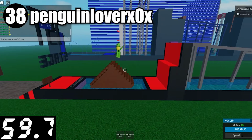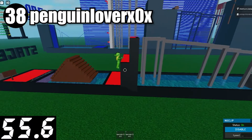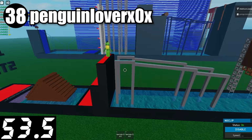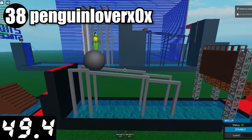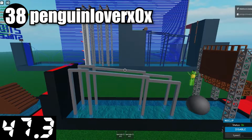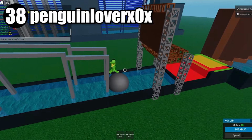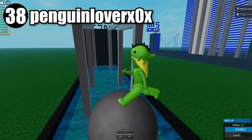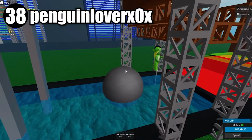Lovely dinosaur outfit, and they are onto the Conveyor Hill, and taking their time on dismount, they're through. Now, onto the rolling boulder. They grab on, and they're clinging onto the rolling boulder. Can they make the dismount? No, they can't. Oh, the boulder moved away from them, and they could not hang on. Oh, that's unlucky. Penguin Lover X0X is out.